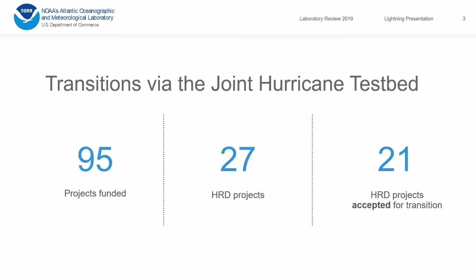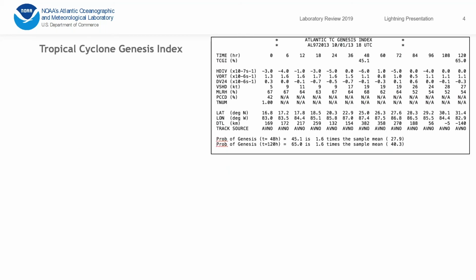Through the Joint Hurricane Testbed, there have been 95 projects funded. Out of those 95, 27 have been HRD-led PI projects. And out of those 27, 21 have been accepted into transition. So I'm going to show you a few of those projects that our HRD scientists have been involved with, starting with the Tropical Cyclone Genesis Index. It's a text product, but it essentially tells the forecaster what type of tropical wave it is and what percentage likelihood it has to intensify into a tropical system.